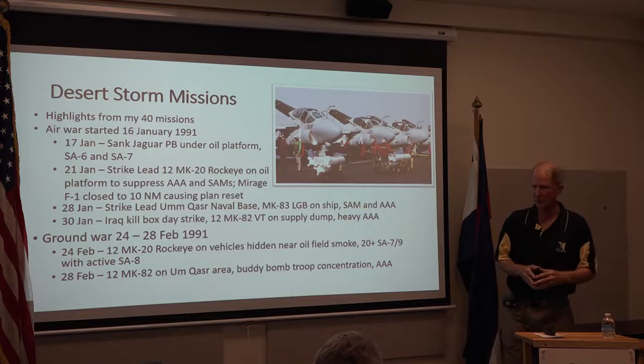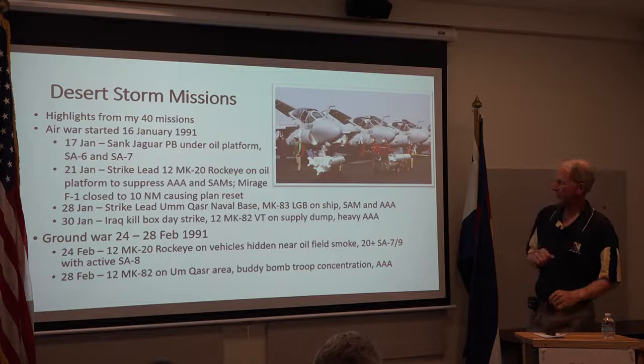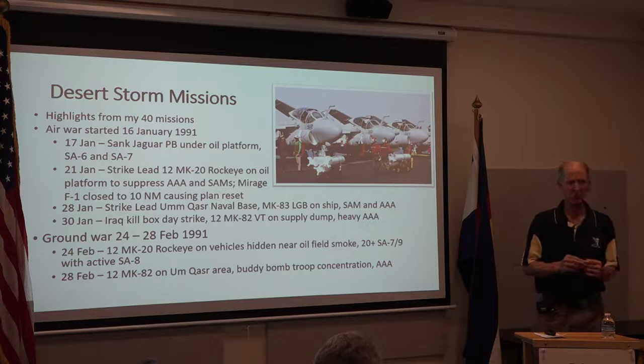So we made different runs from different angles, setting ourselves up, and we actually put two laser guided bombs into this patrol boat and sank it. But it wasn't quite that straightforward, because there was something wrong with the fusing on the airplane, so we actually sank it with bombs that didn't blow up.